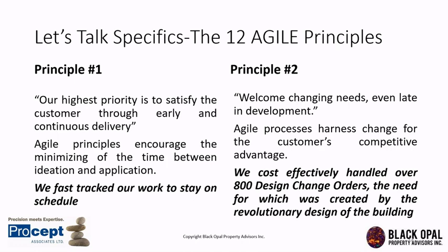So principle number one, the highest priority is to satisfy the customer through early and continuous development. Agile principles encourage the minimizing of the time between ideation and application. So how does this play out? If our highest priority is to satisfy the client through timely and continuous delivery, we have a setup to do that.